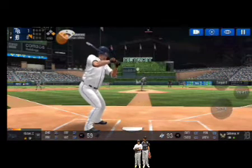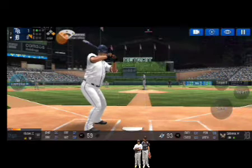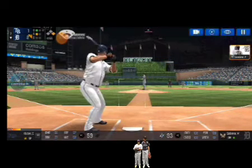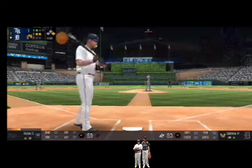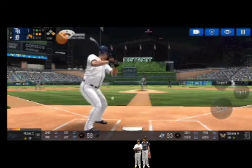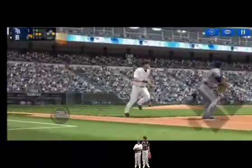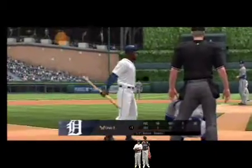Here's the windup and the pitch. Takes the pitch for a ball outside. Ball one. He delivers. In there for a strike. One ball and one strike. He's in a full windup. Called strike. One ball, two strikes. He delivers. And a steal of second. Throw to first. He made the tag in time. One out. Runner on second.